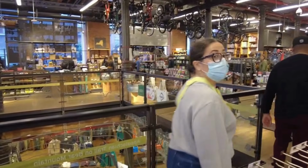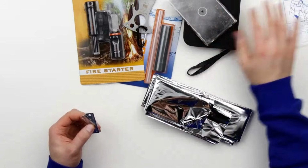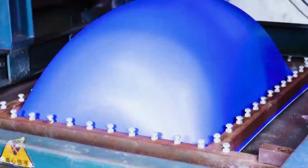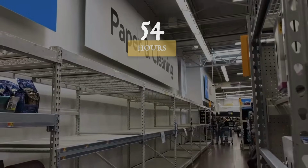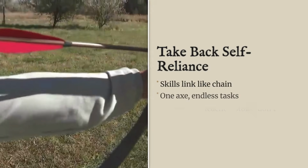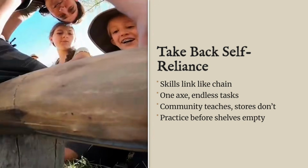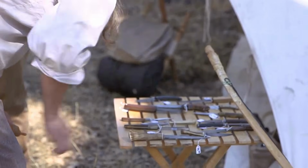Modern survival culture has fractured this understanding into product categories. You buy water filtration as one purchase, shelter as another, fire starting as a third. Each item comes from a factory, requires resupply, and fails independently. Mountain men built integrated knowledge where one skill enabled 5 others, and nothing depended on supply chains.